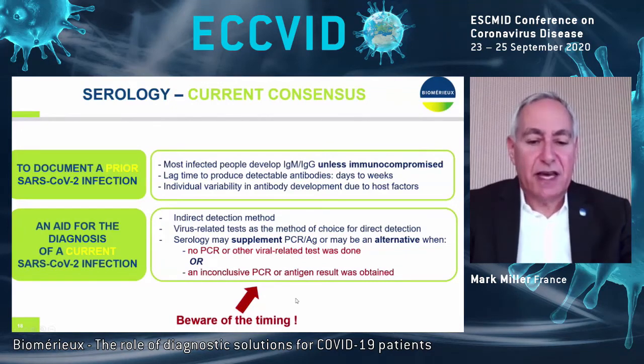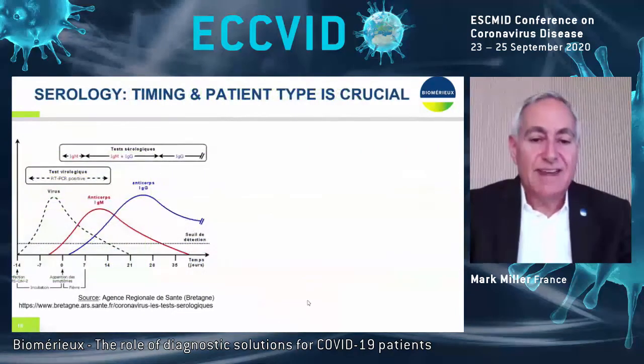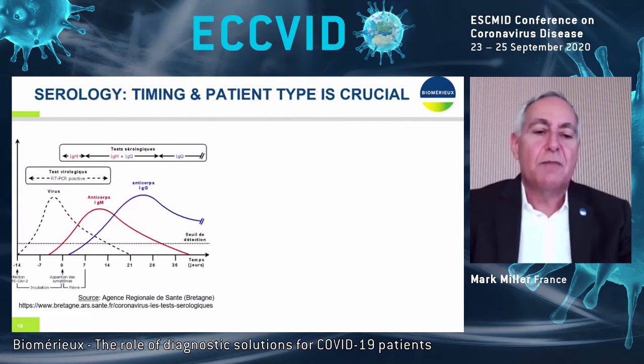And again, here is the caveat. For serology, beware of the timing. Although almost everybody, unless they're immunocompromised, will produce IgM and IgG, it takes time. Now, the classic demonstration of IgM and IgG is as you see on the left side of the slide. But with COVID, it seems to be a little bit different. It looks like IgM and IgG actually start to rise at the same time.